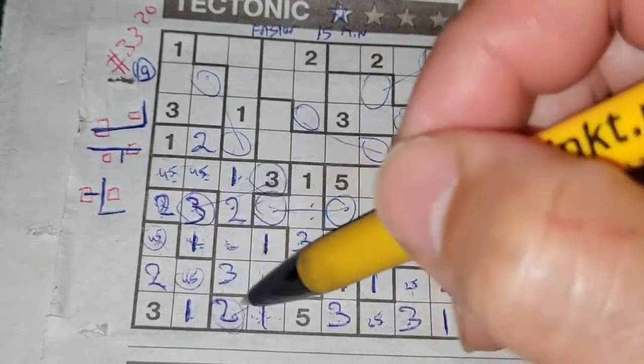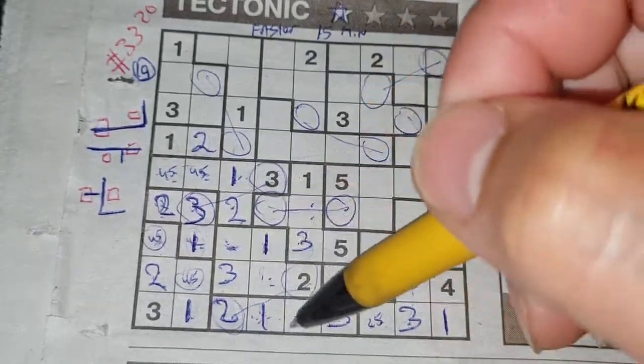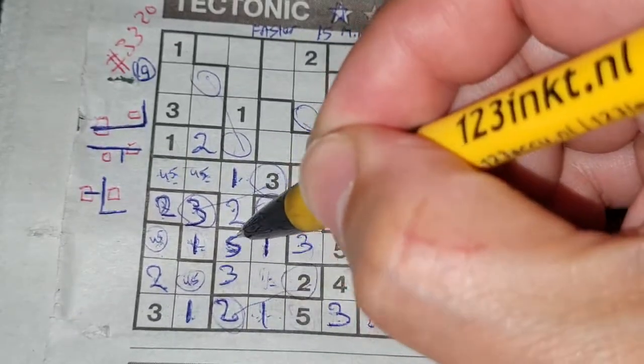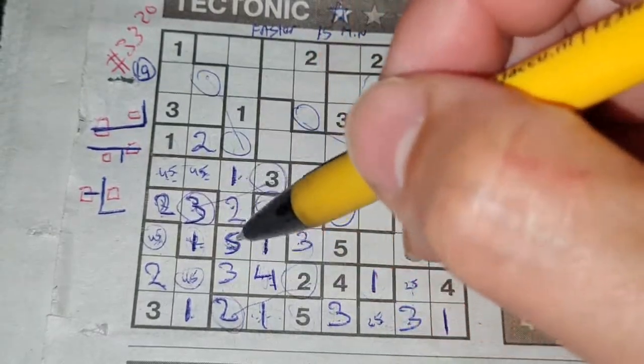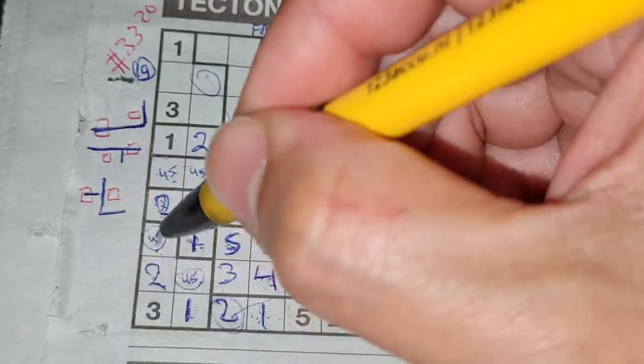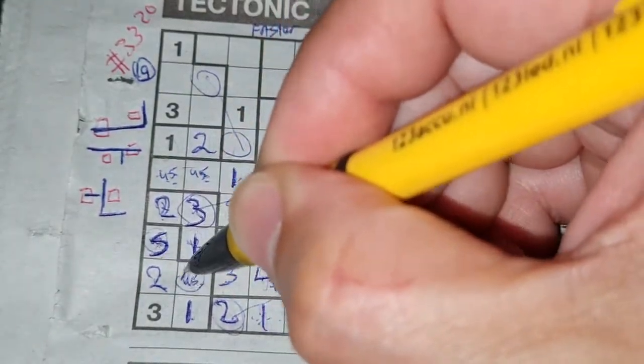2 numbers left in this area for numbers 4 and 5. We see here 5, no 5 there. 5 should be here. And the 4 goes there. Alright. Now we have a 5 here. So this box cannot be 5 anymore. That box should be a 5. And this box should be a 4.